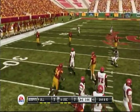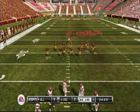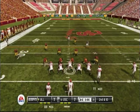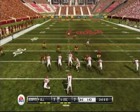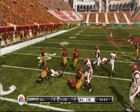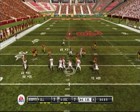Wide open, and he just drops it. Number 3, the intended receiver on the play. Second down and 10 to go. Hand off, and he's met immediately. And the tailback's going nowhere on that counter.